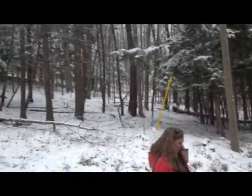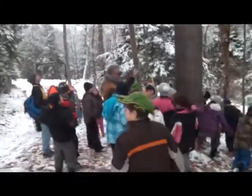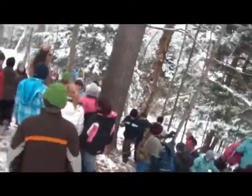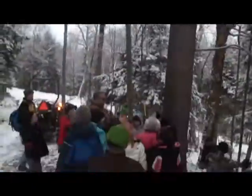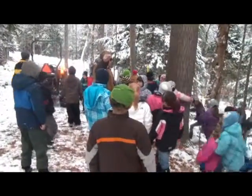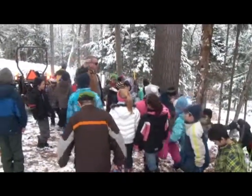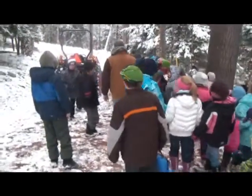What kind of tree is this? Pine is fine. What was the other one up in the corner? Nice and smooth. What was the other one up in the corner? And the old tree? Maple. Got that last one right.